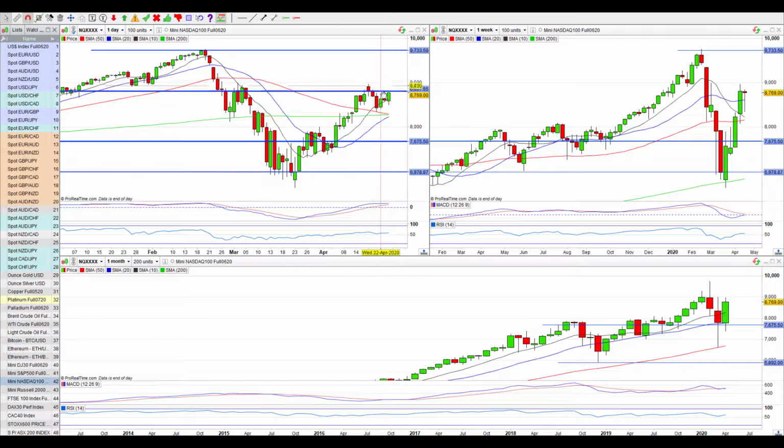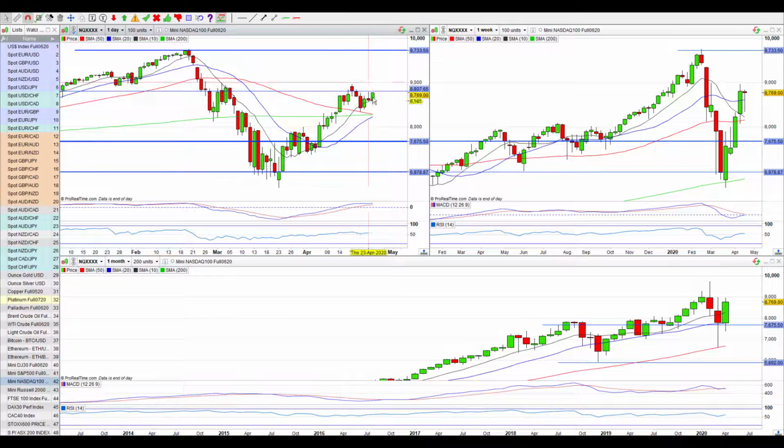So effectively what I'm looking for here will be long opportunities with, obviously, some caution on that. Should we break the trend, fail to break the previous highs in any way throughout the next few days, then I'll be prepared for moves to the downside, very much more in line with that weekly.